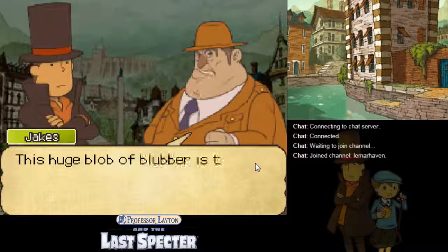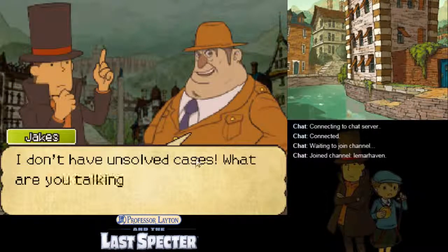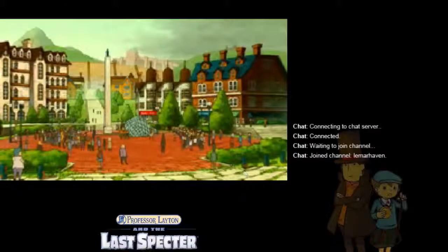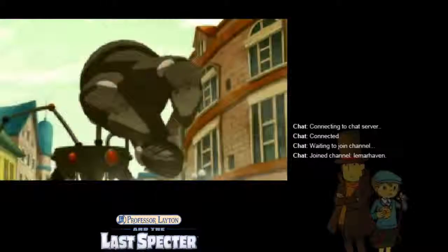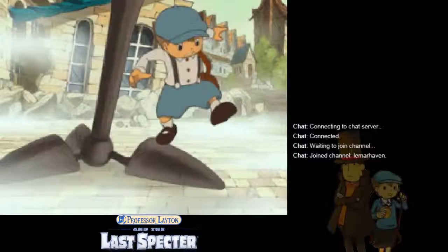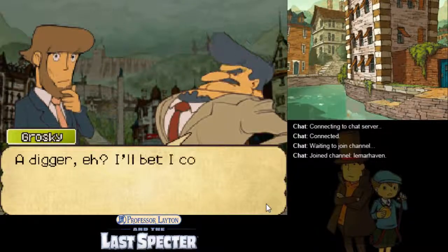Lucia is not the Spectre. This huge blob of blubber is the Spectre. Case closed. Your third eye fails you, Jakes. Lucia was only part of what you perceived to be the Spectre. It's really too bad this will be your first unsolved case. I don't have unsolved cases. What are you talking about, Layton? I think it's time we got a full look at the real Spectre. Miss Tallery, I now give you the Specter. This is an excavating machine. It's used to dig up artifacts. What, really? Very impressive. A digger, eh? I'll bet I could take that thing.